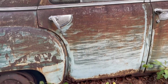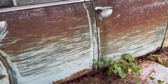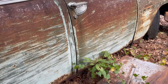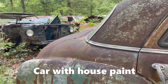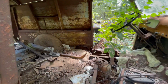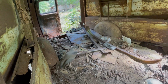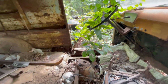There's more of the house painting on the car that we've been talking about in the last couple of videos. Richard told me it was very common back in the 60s, 70s to paint your house with car paint. I don't think I'll try that. You know, I'm always careful when I try to look at one of these. You never know what's going to pop out at you.